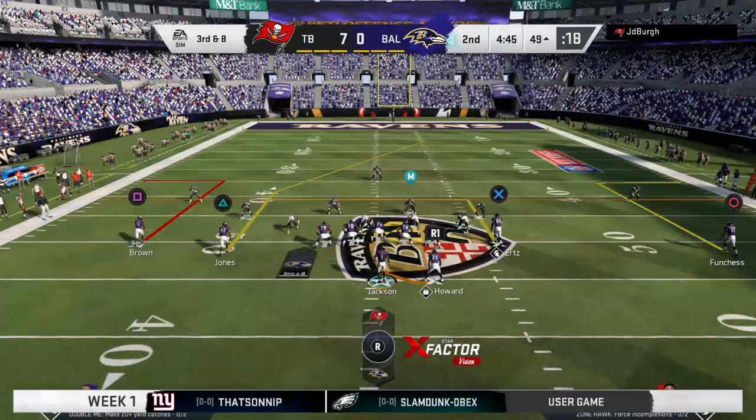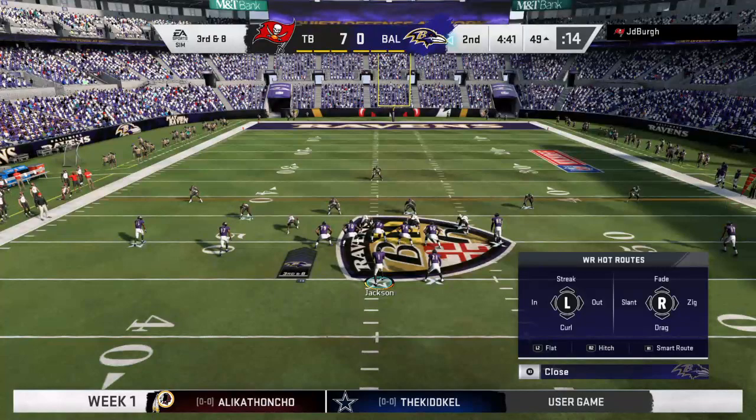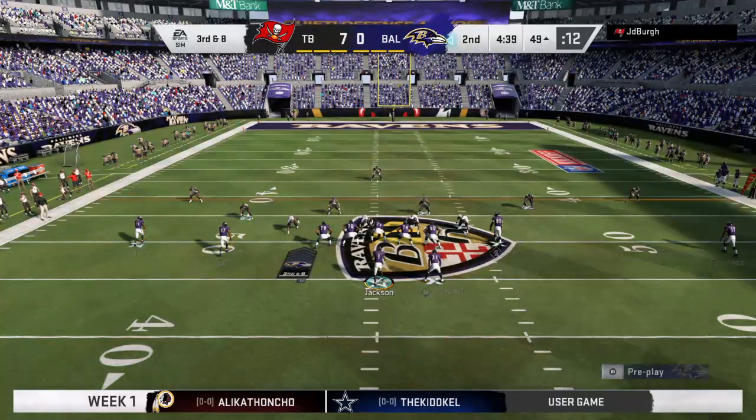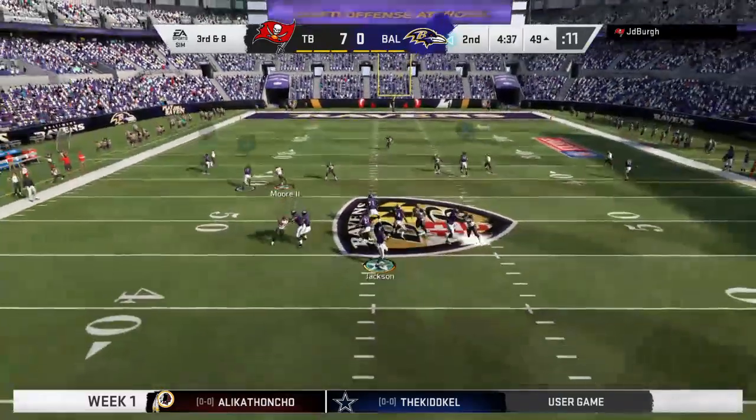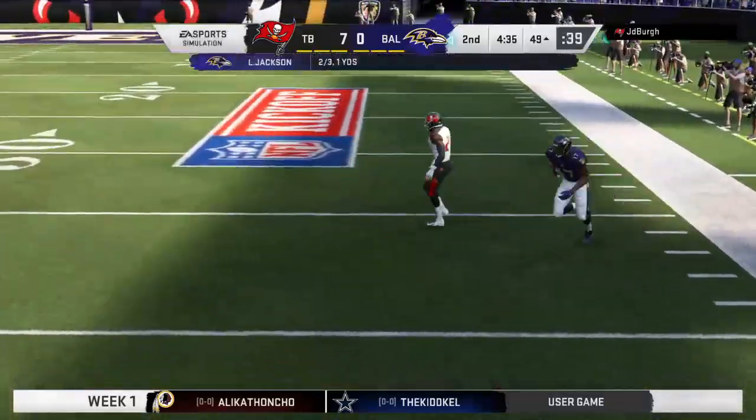Check, check, watch 54, watch 54. Check the outs, check the outs, check the outs. That's it. They go play action now. Jackson.